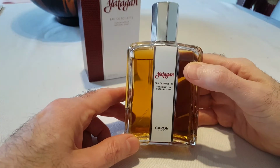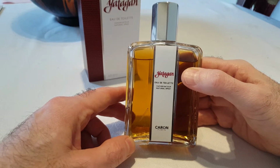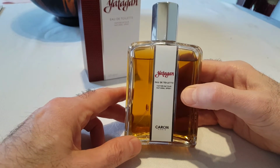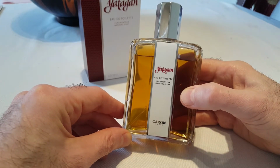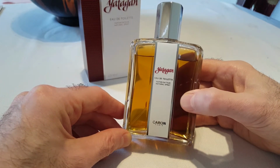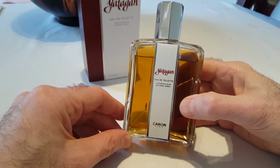So we have top notes of lavender, wormwood, petitgrain, artemisia. The heart notes are geranium, pine needles, vetiver, patchouli, and base notes are leather, castoreum and styrax. I need to look up some of those notes. I'm not sure what some of them are, but anyway, let's give it a quick spray.